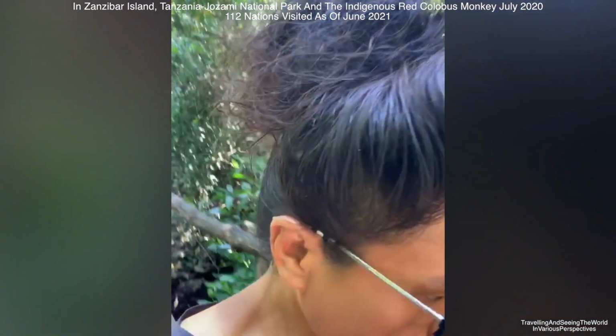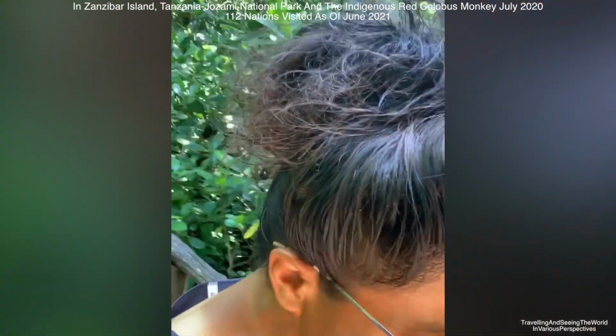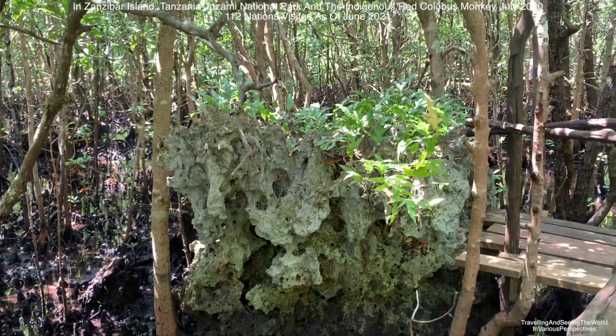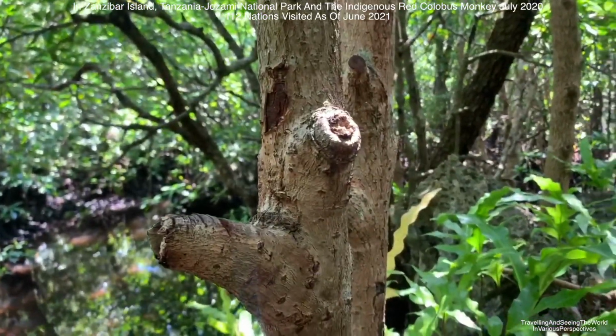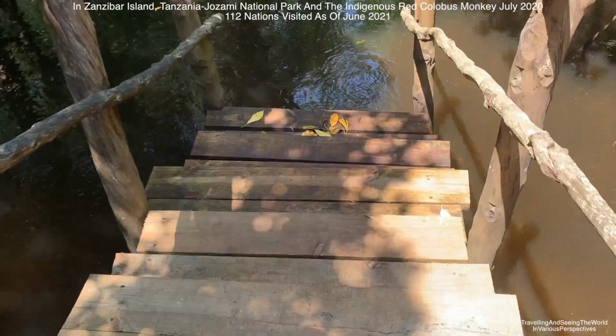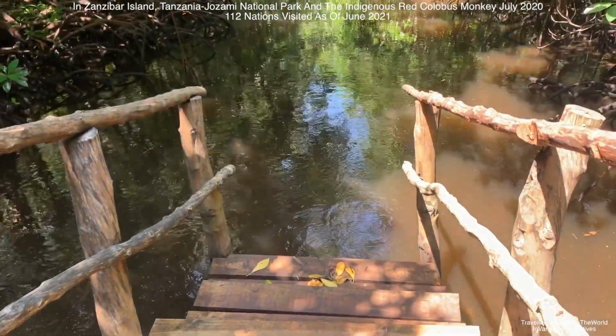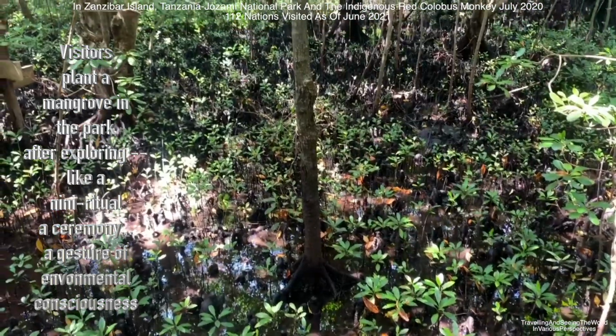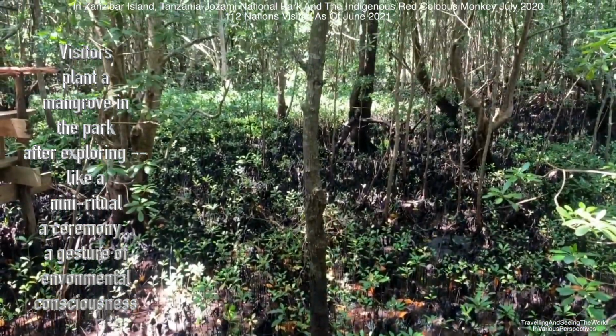Jozami National Park here in Zanzibar. White mangrove. Yeah. We know protection. I see. Yeah, so if you have a local boat. The trumpet is true. So eventually.